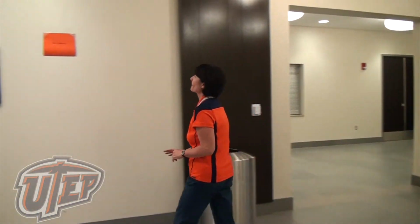Alright, we've just come down the stairs from the 2nd floor. Now we're on the 1st floor where the Sim Lab is, and we're in the Sim Lab lobby. As you come off the stairs, during the first couple of weeks, during health assessment and also during fundamentals, we're going to have some signs taped on the wall here.